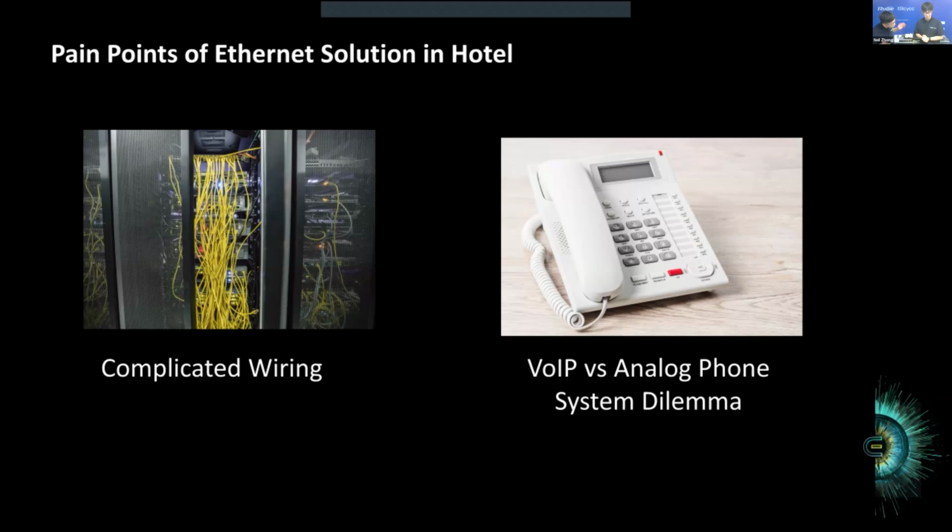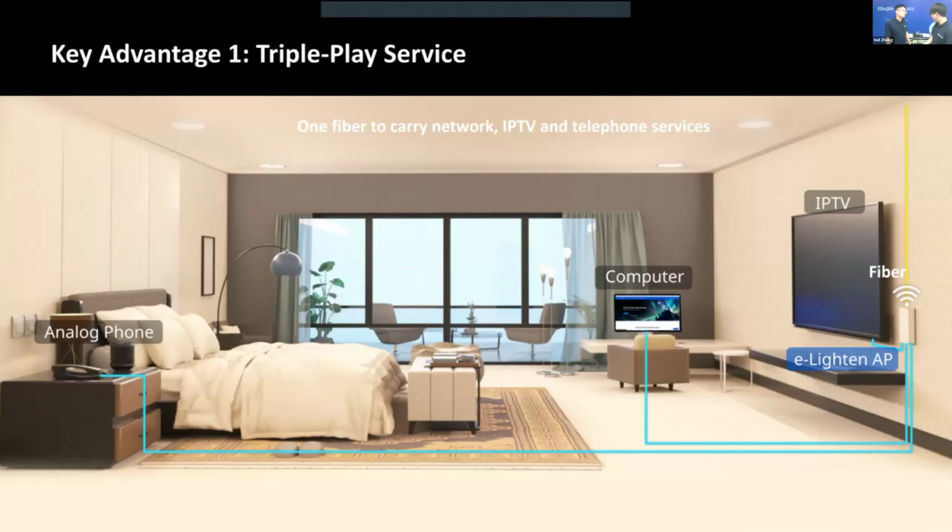So can e-Lighten solve these problems? I think this is why we are here, why the e-Lighten solution is here. We are aiming to solve the dilemma. So you designed it to solve these problems? Yes, with our e-Lighten partner. Can we show you, and our audience?